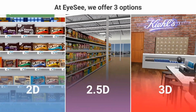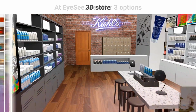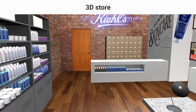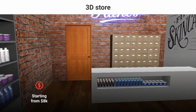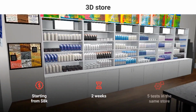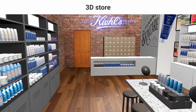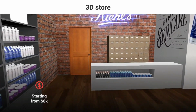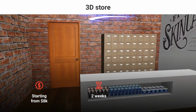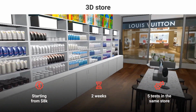Now, respondents in 3D stores have the full 3D experience. These stores feature fully three-dimensional products and store environment with the most advanced graphics. So you have a video of moving through a very realistic store and an optional 360-degree product view for product exploration. And in the future, we will even have free navigation, as if you were in a first-person game. And such studies take around 2 weeks.